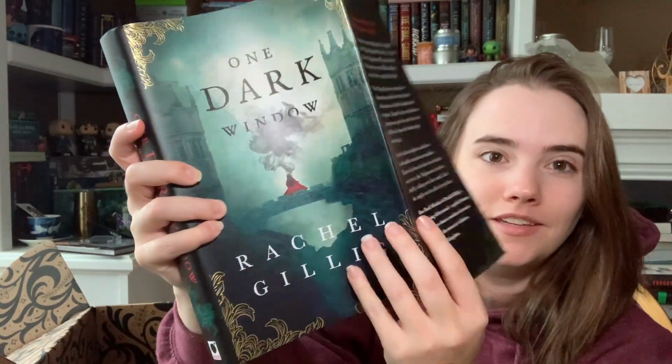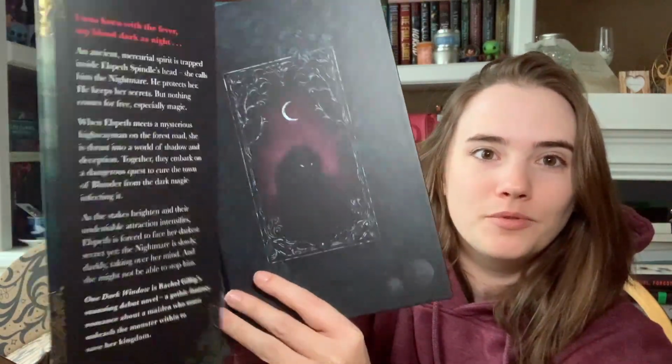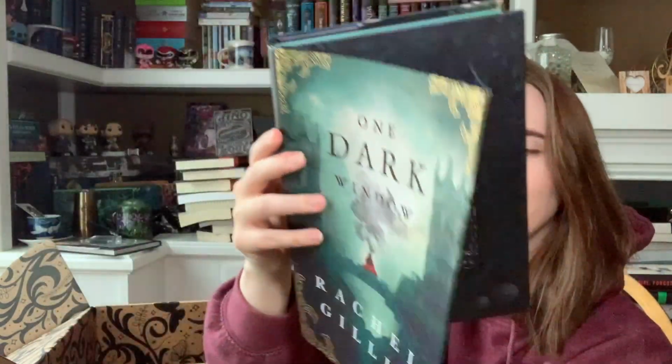Oh, okay, there's a lot going on. Okay, let's start with the outside, because there's a lot going on. So this is what you see when you open up the book. Let me take off the dust jacket so you can see the full wraparound. I'm loving these wraparound covers. I've got a ton of books with wraparound covers lately, and I am loving it.